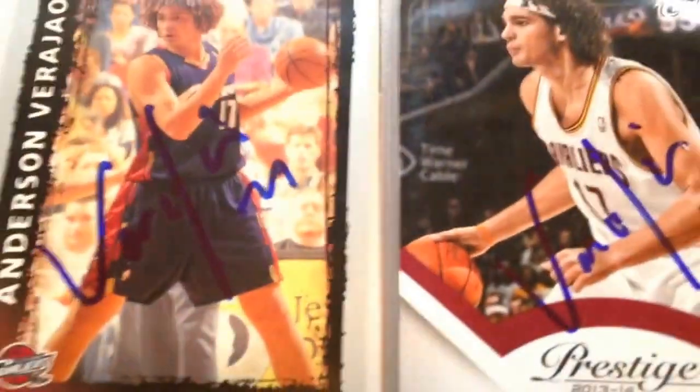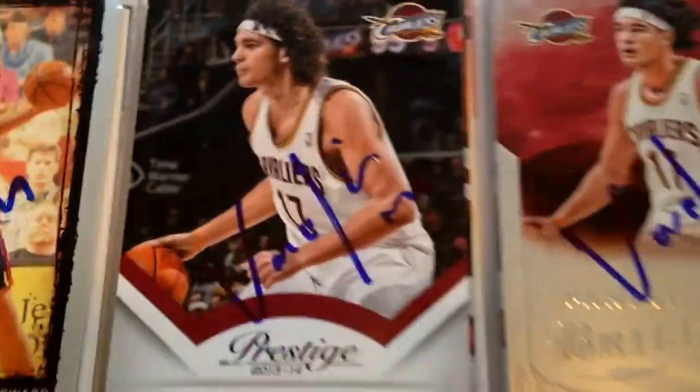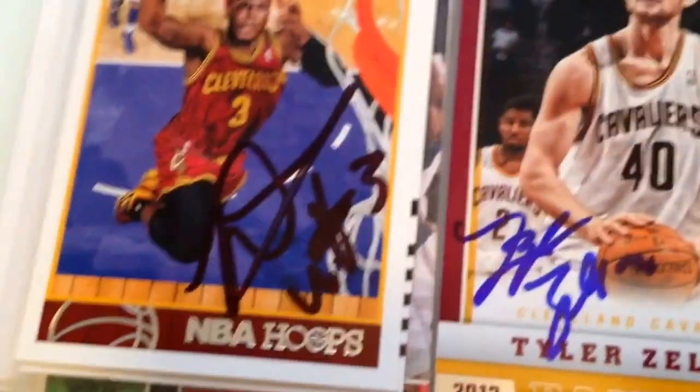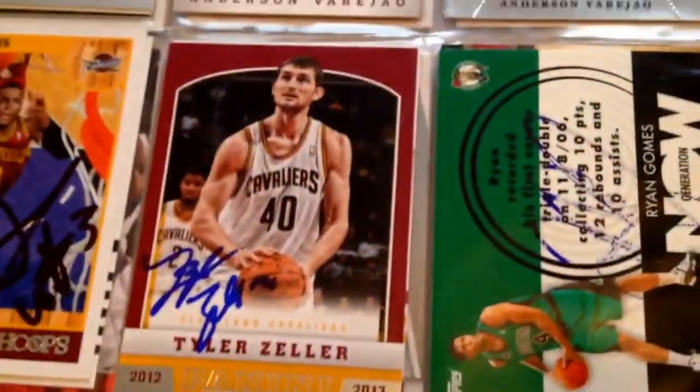We signed like 2 people at the hotel and 3 at the game. I was able to get them at the game, not at the hotel, because some kid pushed me at the hotel. Verjao, got 3 there. Waiters, got a card. Zeller. At least Zeller signs now, unlike his brother. The Zeller family are just kind of jerks. That's all I can say. I didn't prep that, so it sucks.